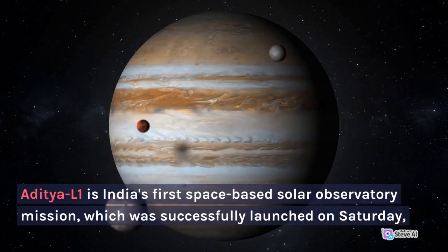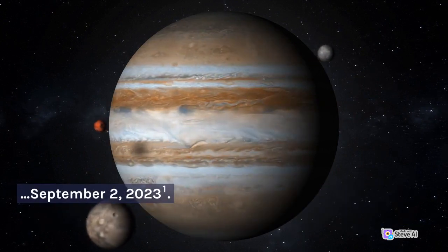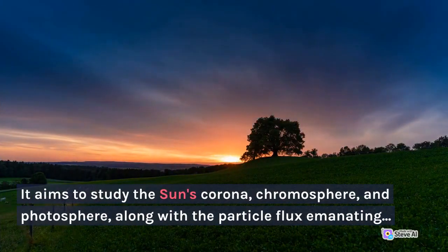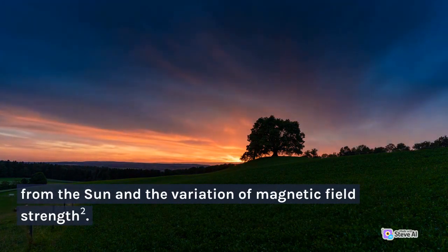Aditya-L1 is India's first space-based solar observatory mission, which was successfully launched on Saturday, September 2, 2023. It aims to study the Sun's corona, chromosphere, and photosphere, along with the particle flux emanating from the Sun and the variation of magnetic field strength.